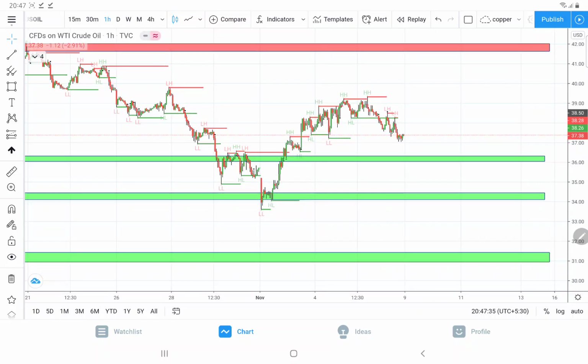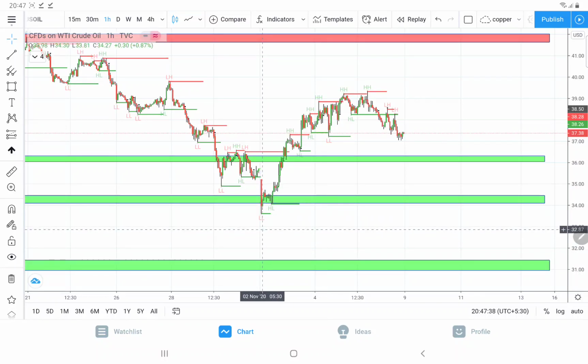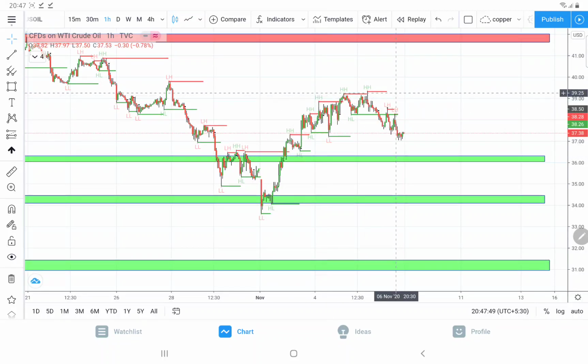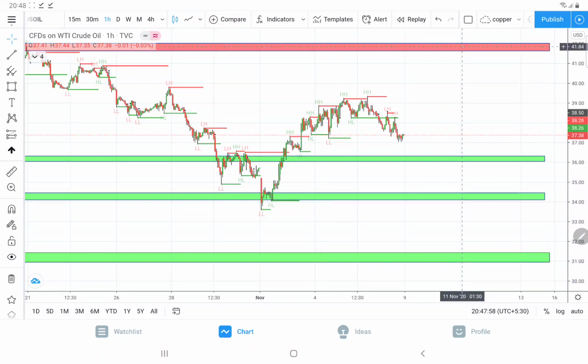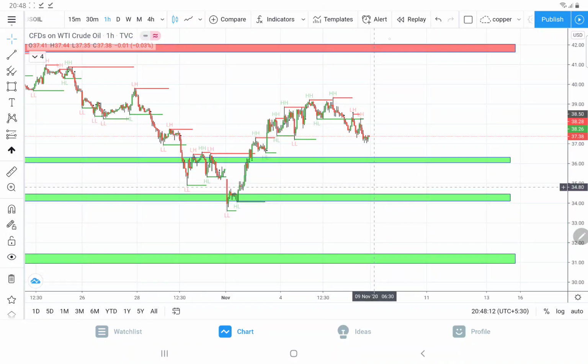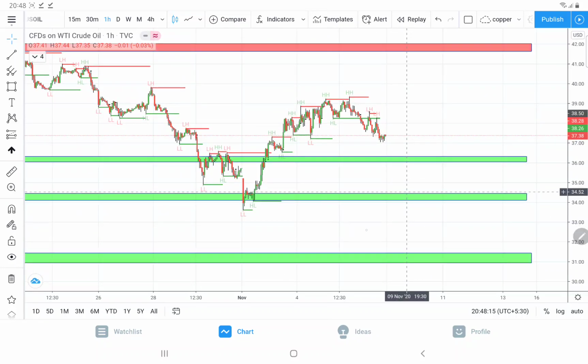Now let's see how this week goes on. Last week was quite an adventurous week, I have to say, because after this big red candle there was no follow through. It took support at 34 and it started rallying all the way up till 39. So it has faced some kind of resistance at 39. So that's why the tighter range is 39 to 36, and the larger range remains 42 and 34. Until and unless this big range gets taken out, there won't be huge volatility.